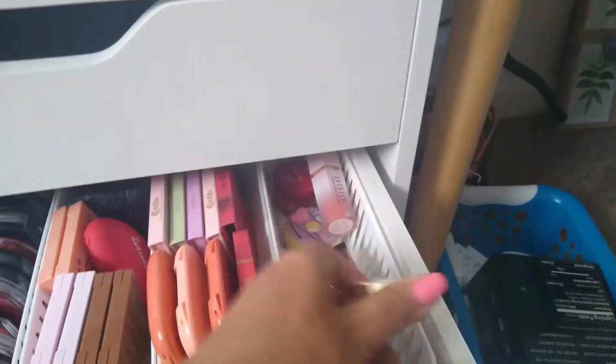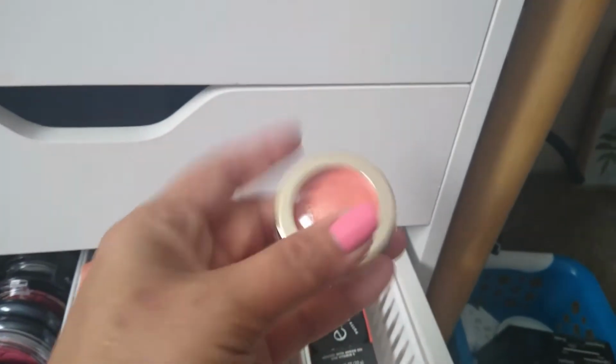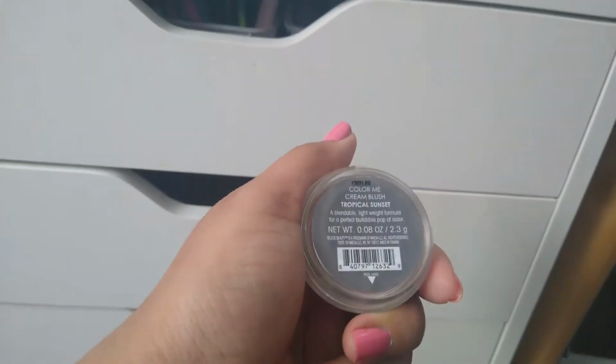Now we need a blush and a highlighter. Oh, this one right here. I have not used this one in a while. I'm going to use this Believe Beauty. This one is the Creme Blush in Tropical Sunset. And now for a highlighter.